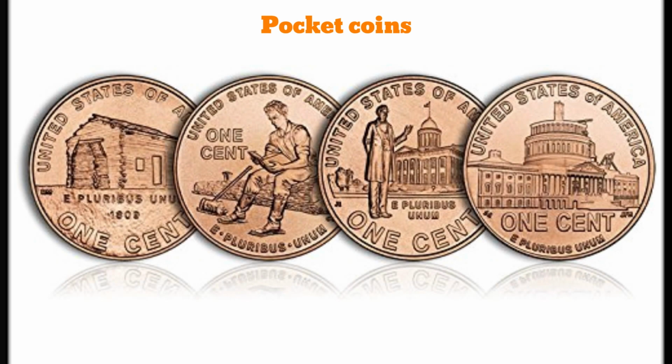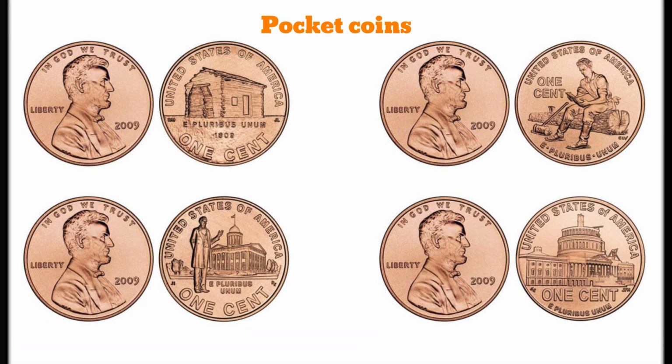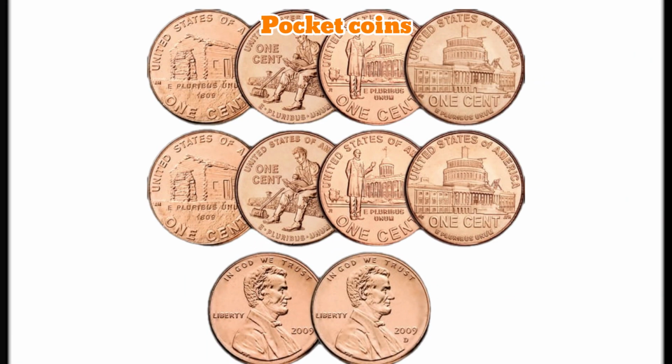Welcome to Pocket Coins. Today, we're diving into the fascinating story behind one of the most iconic and valuable U.S. coins, the 2009 birth and early childhood penny, also known as the log cabin penny. Did you know one of these coins is worth a jaw-dropping $12 million?